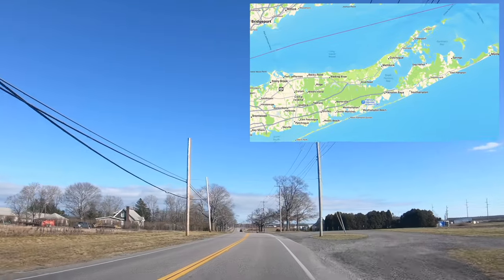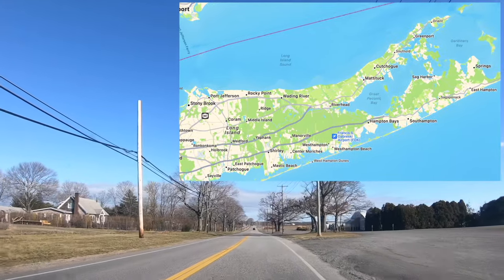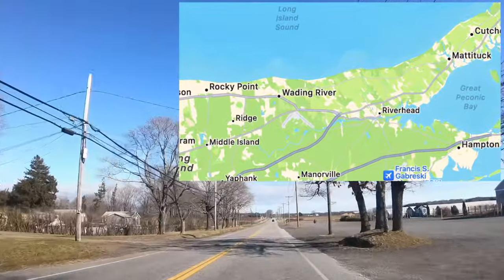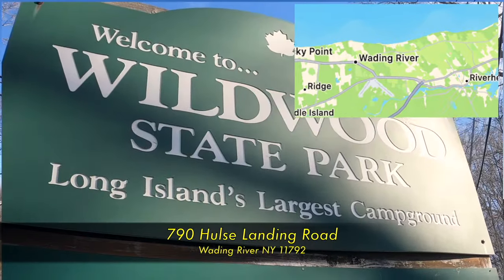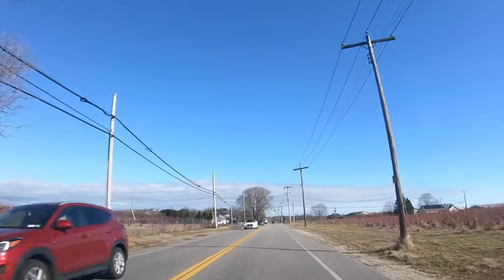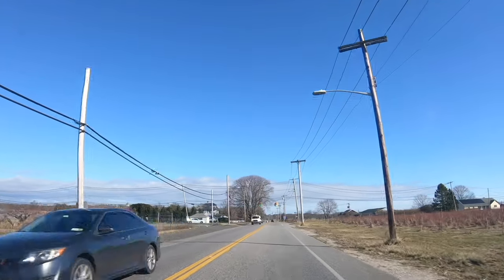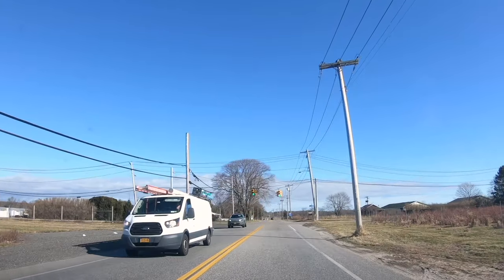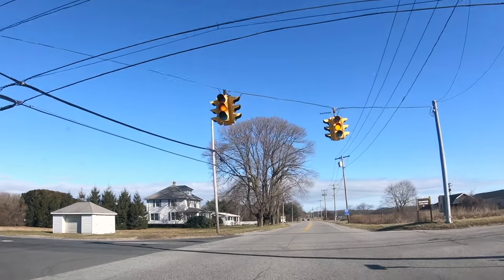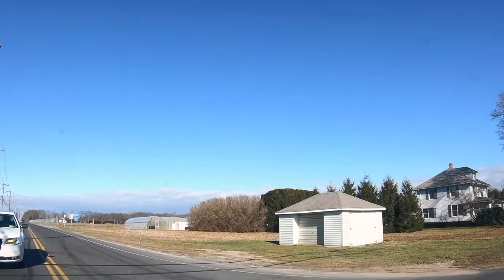Hello everybody, it is a beautiful, bright and sunny January afternoon. I am taking a ride out to Wildwood State Park Campground in Wading River, New York. It's a nice little place, I haven't been here in years. This is our turn. Pulse Landing Road in Wading River, leading into Wildwood State Park.